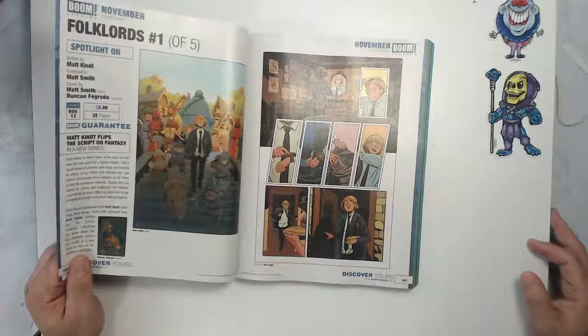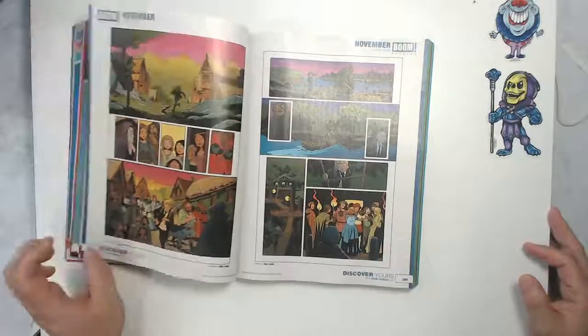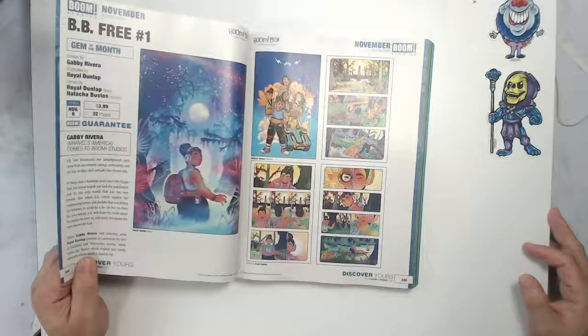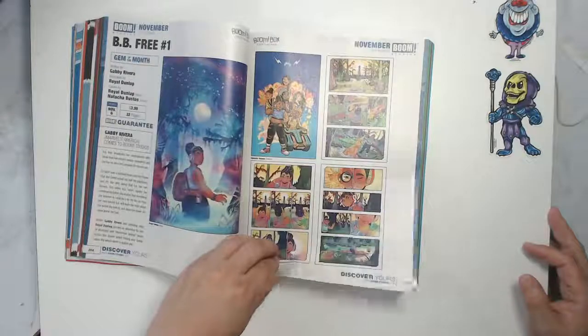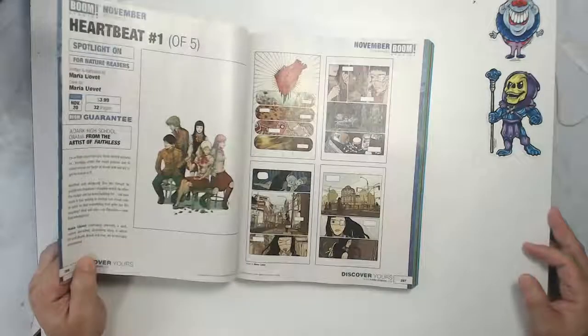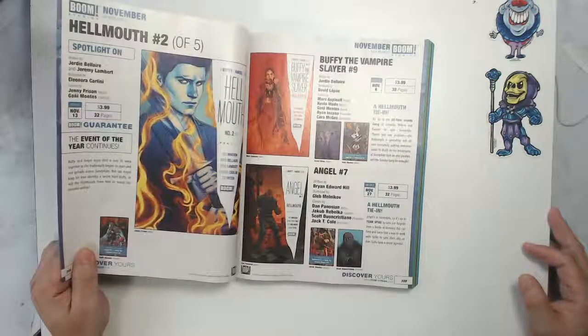Folklords, Matt Kint. Okay. Like I said, another one. When the trade comes out or the hardcover, I'll probably be picking those up. BB Free. That looks interesting. Heartbeat number 1. So it looks like Boom is coming out with a nice amount of indie books.